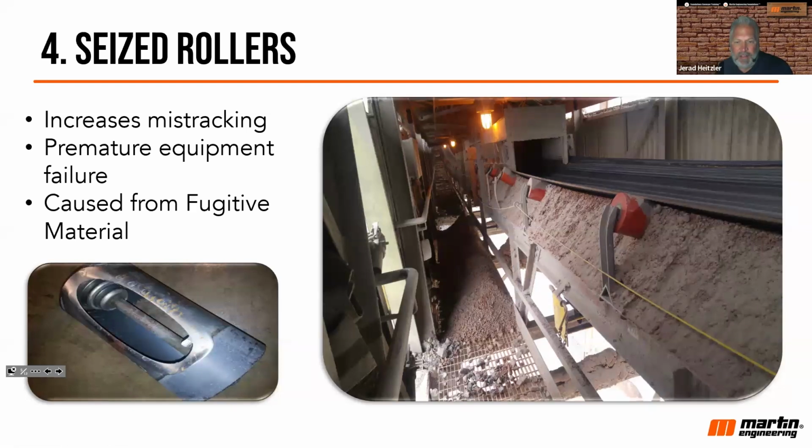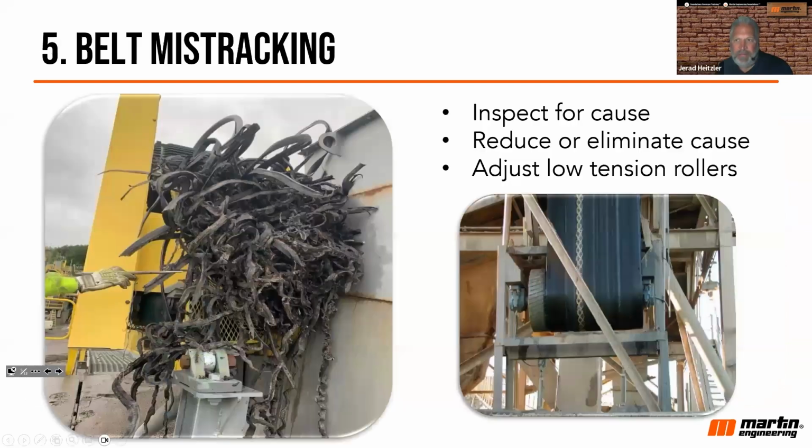That brings us to our fifth point in the most critical points of conveyor inspection, and that's belt tracking. So I just got to pause and just let you look at this picture on the left.